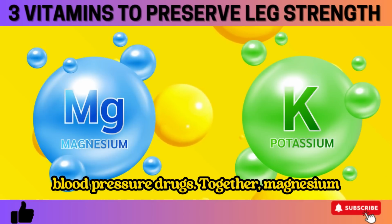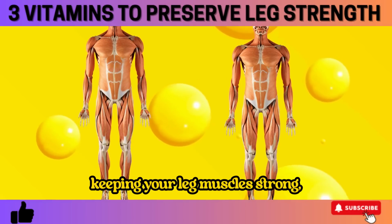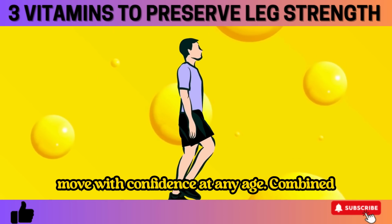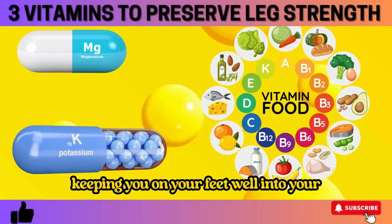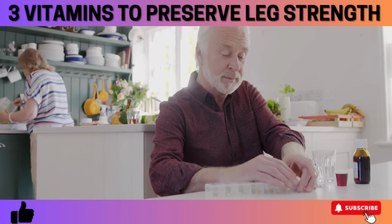Together, magnesium and potassium act like a dynamic duo, keeping your leg muscles strong, flexible, and free of cramps, so you can move with confidence at any age. Combined with the right vitamins, these two nutrients are absolute game changers for keeping you on your feet well into your 80s, 90s, and beyond. So, there you have it.